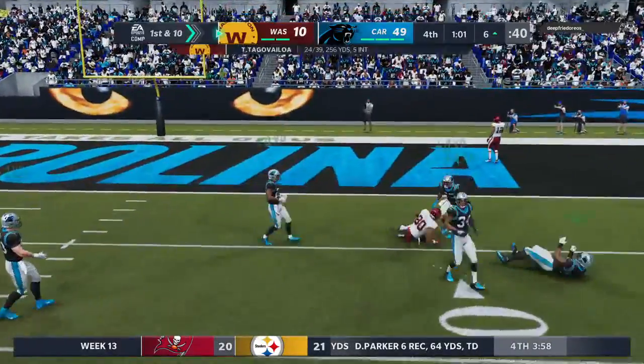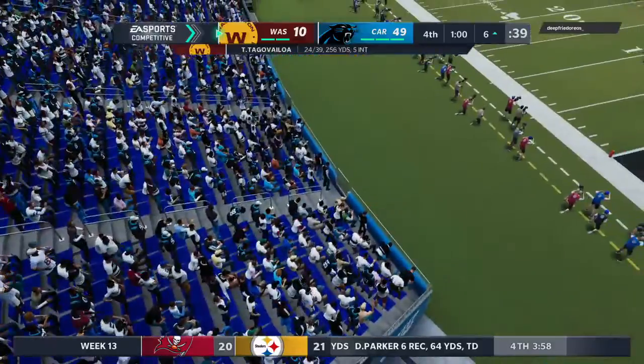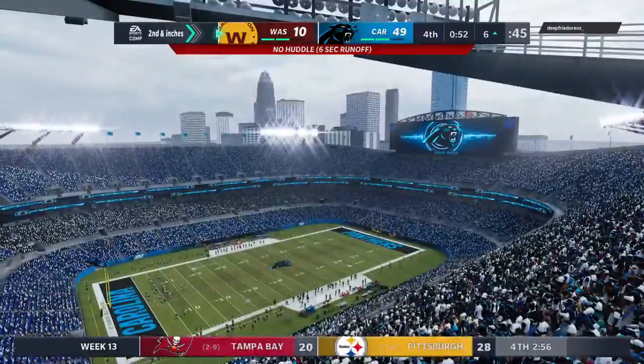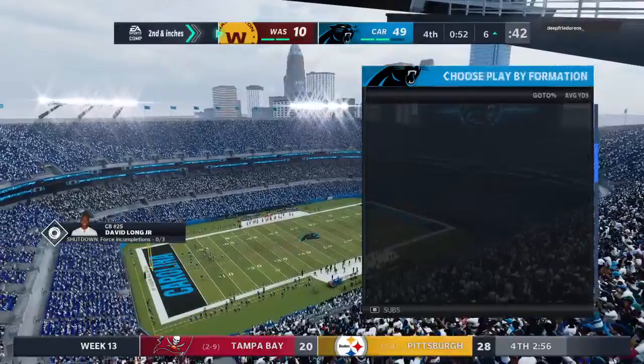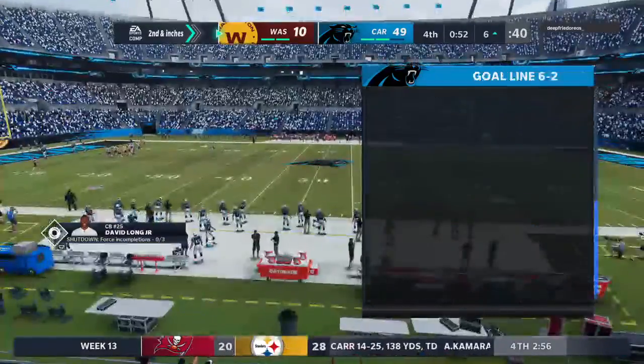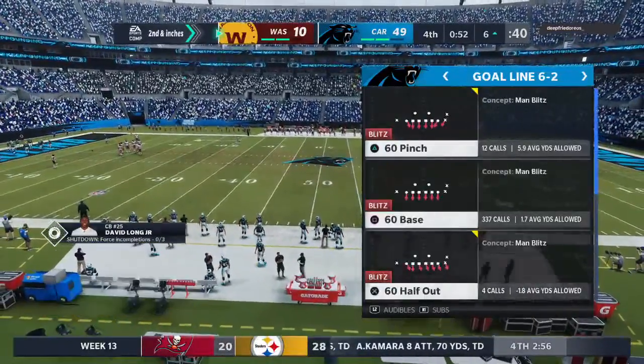And he will find his man on the outside. Tunga Vailoa. It's another 10 yards on that one and another first down. Now the Panthers going to use the first of their timeouts. That'll leave them with 2 remaining. We'll be back after this.